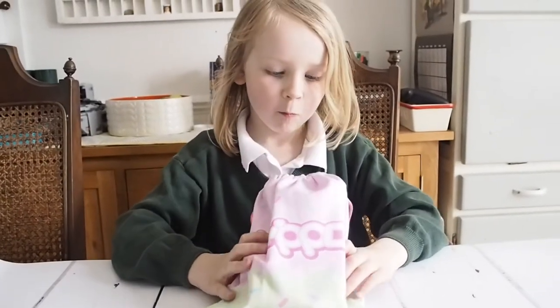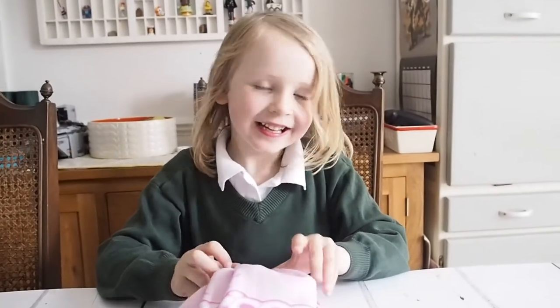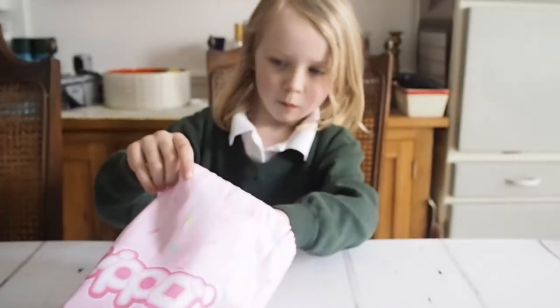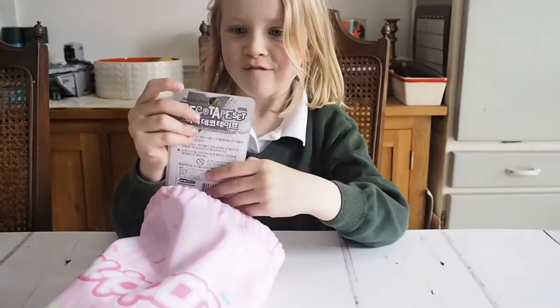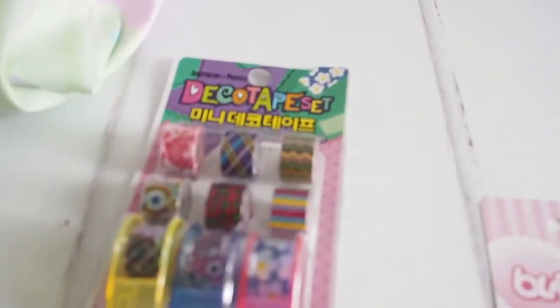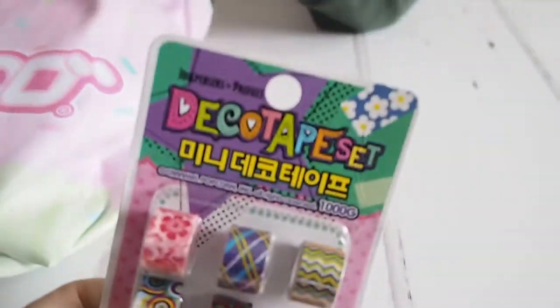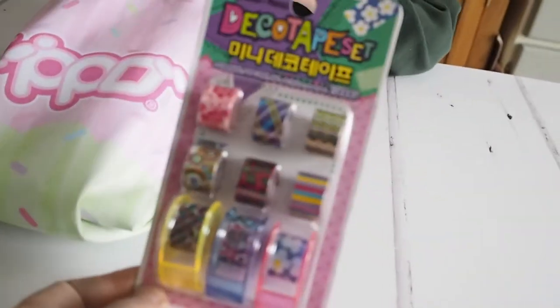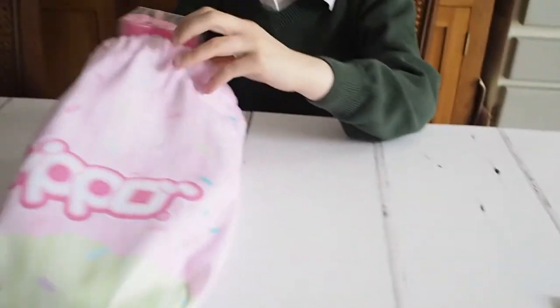So what are we going to open today? Do you know what it's called? No. It's called a Blippo Surprise stationery bag and it's from the Kawaii shop. Right, so what have we got? Oh wow, they're nice. Let me see. Hang on a minute. We've got some really pretty deco tapes. Okay. What else is in the surprise bag?